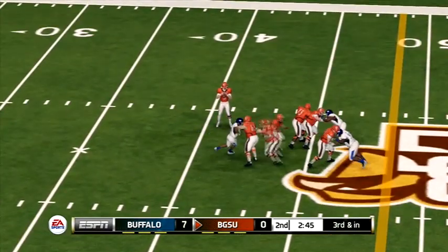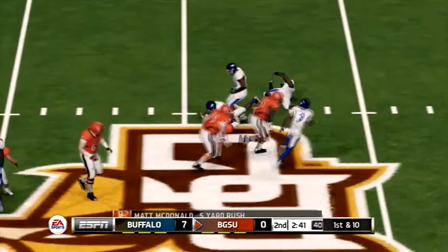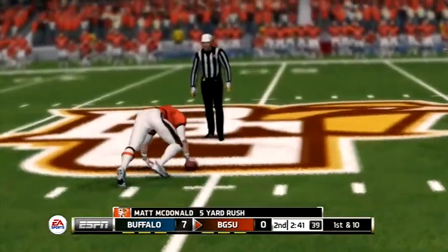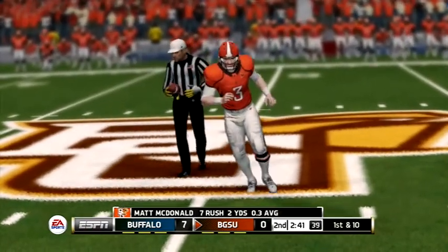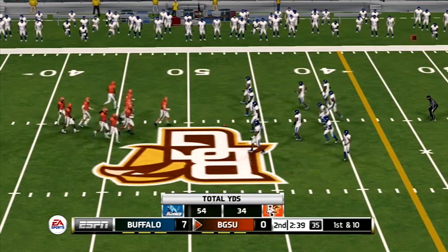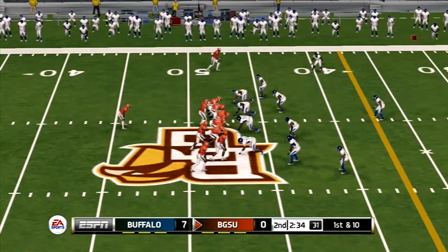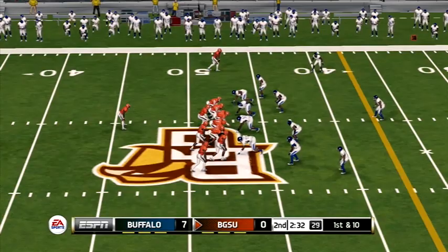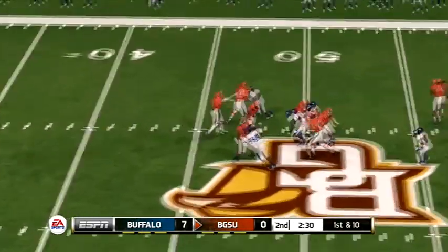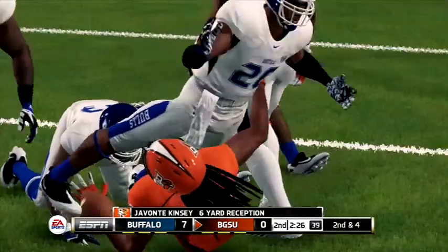Here they come. Plenty of time in the pocket. Tackle at the 48-yard line. That makes it 1st and 10. From the 48-yard line. 1st down. Got his man. Can't tack on any yardage.